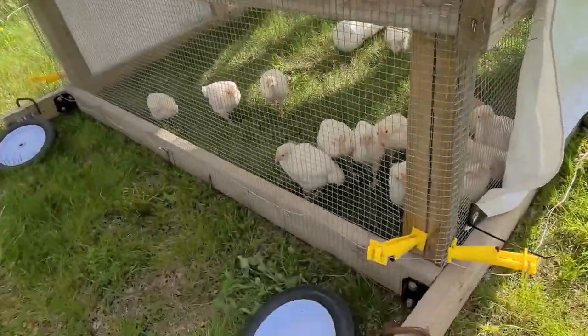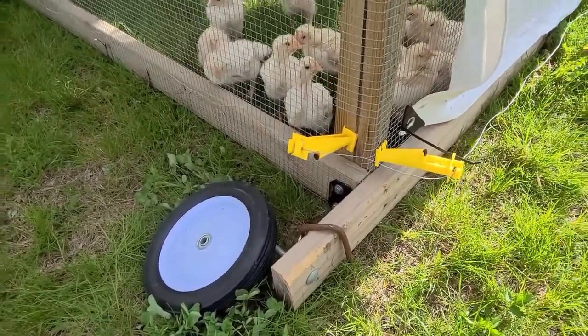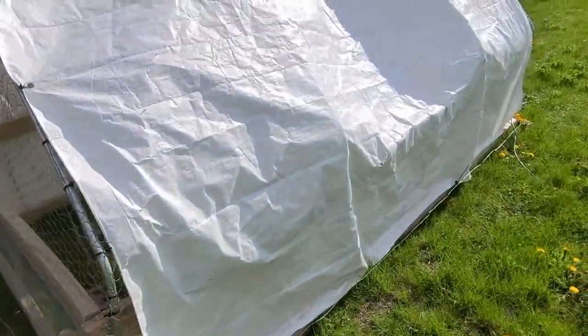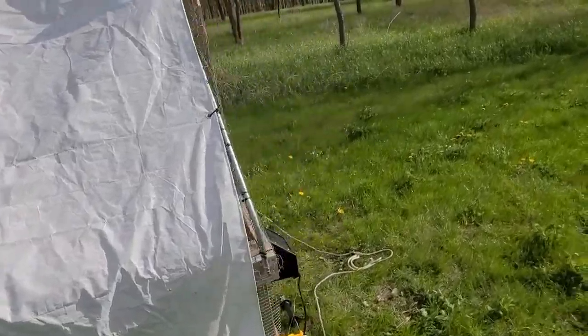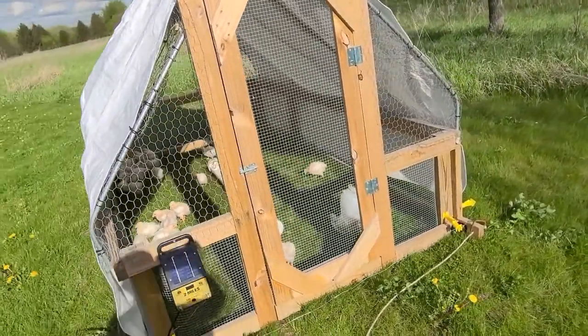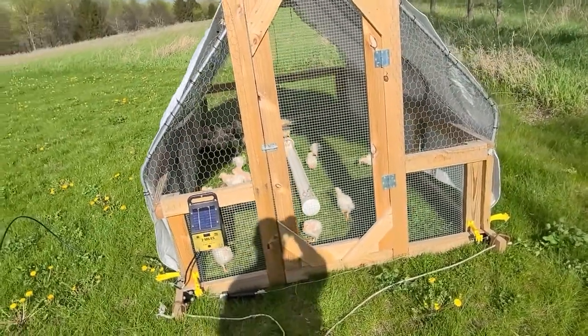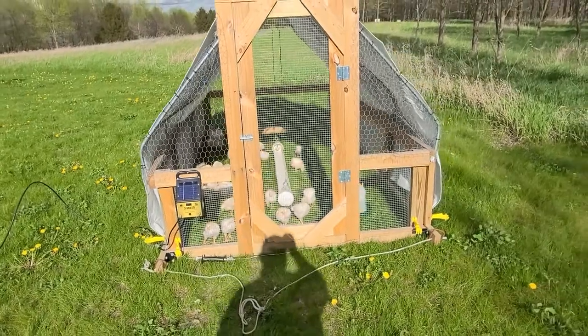We do also anchor it down on the corners with some stakes. Last year we had a big windstorm blow up and it launched the entire tractor like a kite. We lost one or two birds in that, and the rest were all huddled down. So it's just little things we've learned as we move along here.